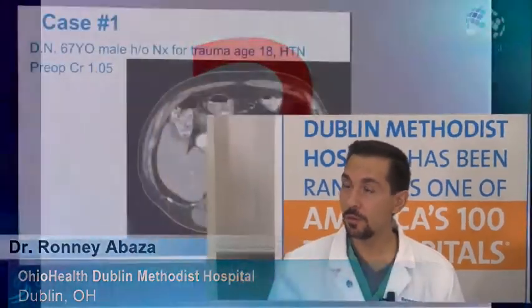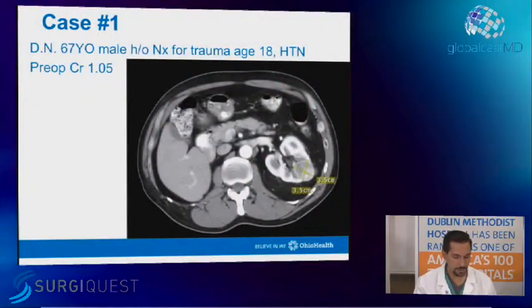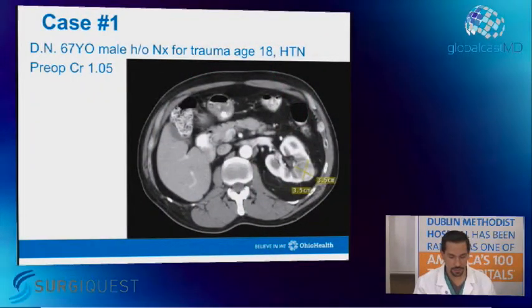So we'll go through some cases, querying our faculty here on what they would do in these situations, and discuss some of the learning points surrounding these cases. Did you present a solitary kidney case already? I did, but let's see another one. We'll go through as many cases as we get through, fielding questions along the way, so we encourage questions.